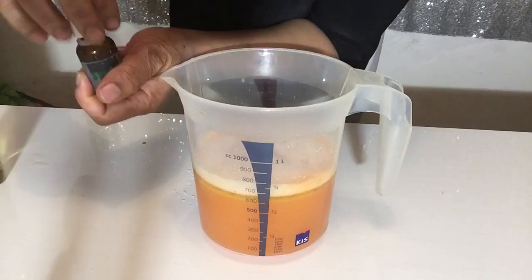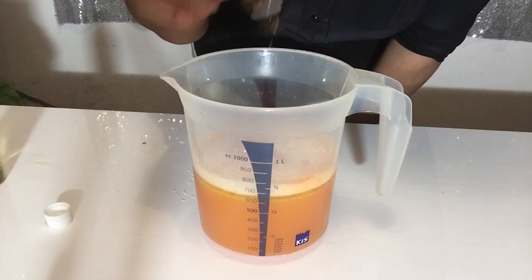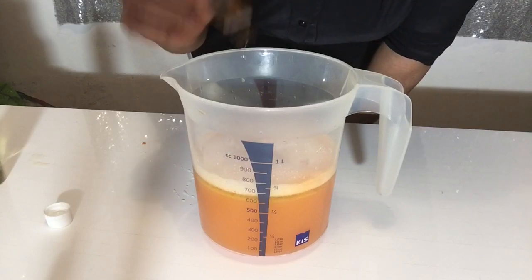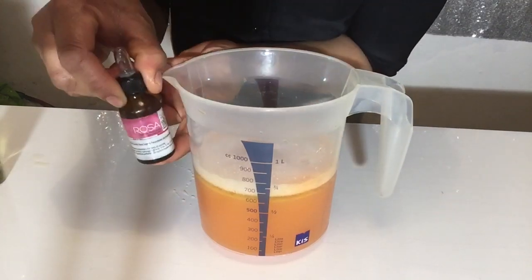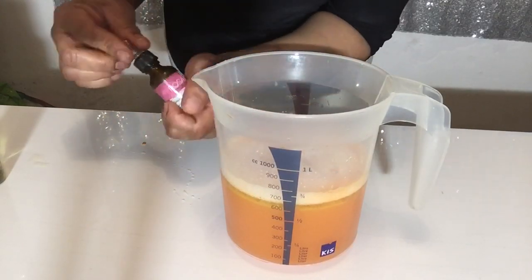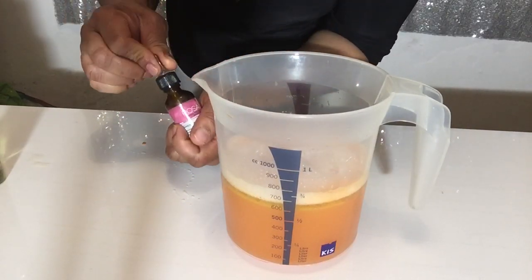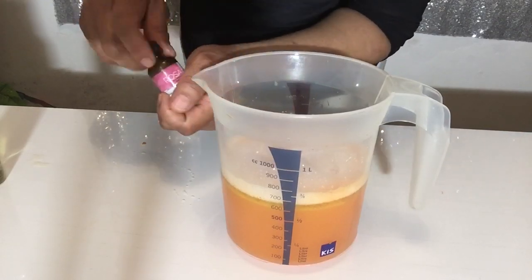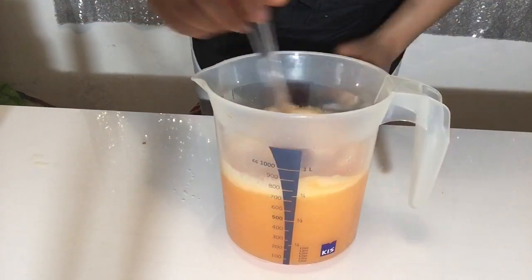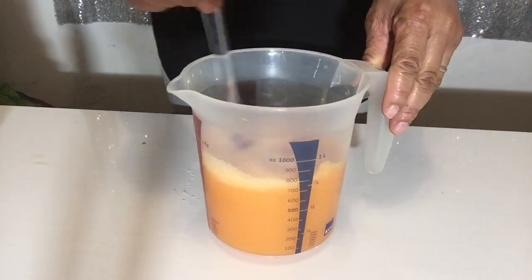Here is my essential oil, peppermint, for treating the scalp, treating dandruff, and stimulating hair growth. This is rose essential oil for the scent and growth stimulation too. Mixing all the oils together, my shampoo is made.